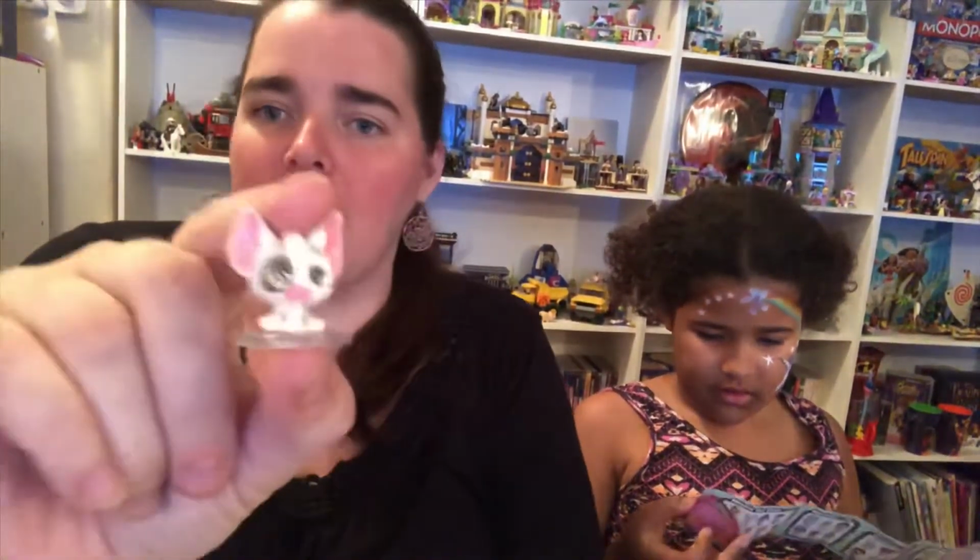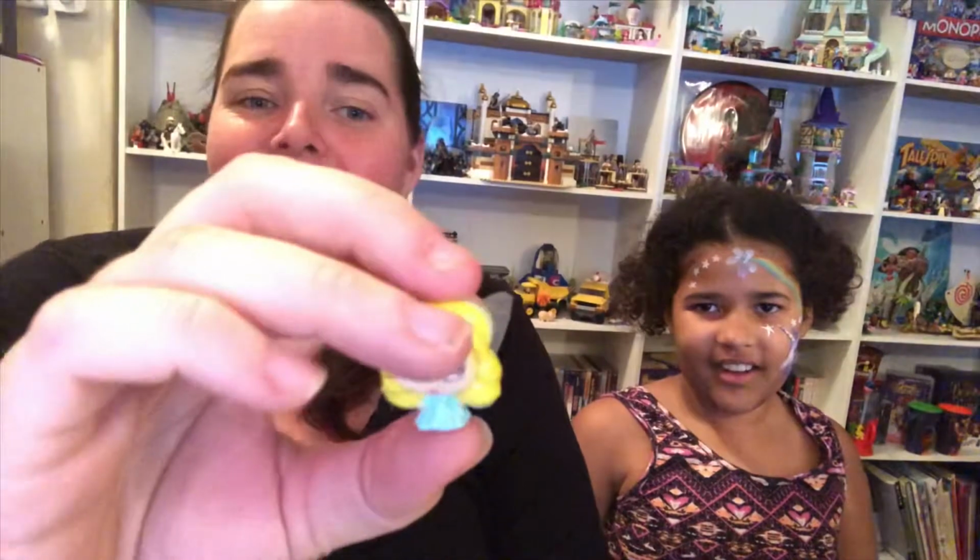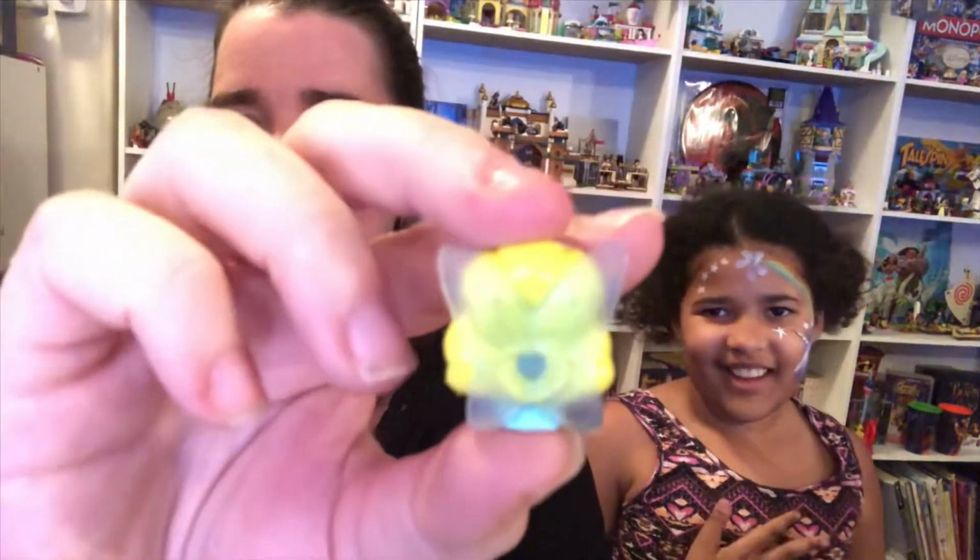Now, April can find out whether they are exclusives or not. So it comes with its little stand to stand on. Now the next box, we have... She's a rare. She's from Pinocchio. Oh, you would not believe it. We got another one. Yeah. Another blue fairy. So April's really lucked out today because she's getting the doubles.